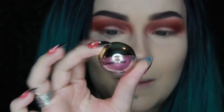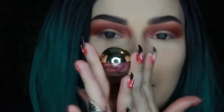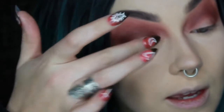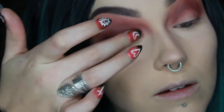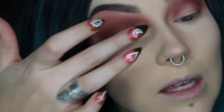For the lid, I'm gonna pack on some of one of these Diamond Dusts by LA Splash. This one is a Celestial. I love these, they're incredible. First, I'm just gonna throw some of this eyeshadow primer on here. It's super sticky. And I'm just gonna put that on with my finger. You have to be kind of careful where you put it because it does kind of mess up the other eyeshadow. And I don't really like it on my whole lid because it is so sticky.